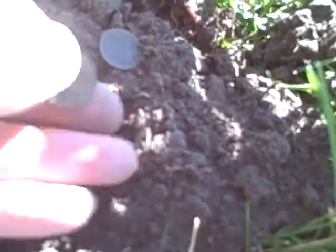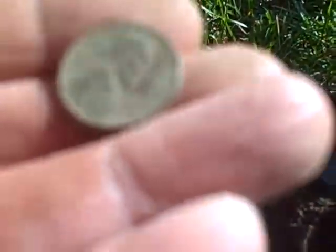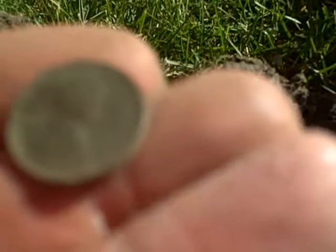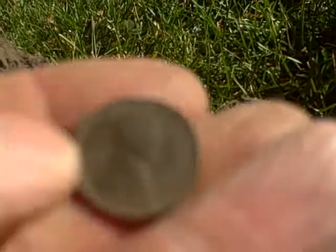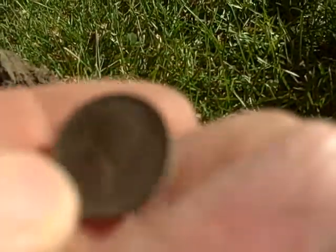Alright, I just got a wheat penny here. Just two. Got a 56D. And I believe a 40 plain. 46 maybe. I'll check this out later.